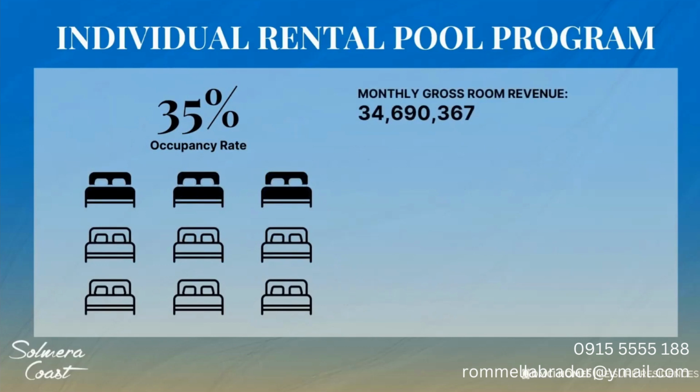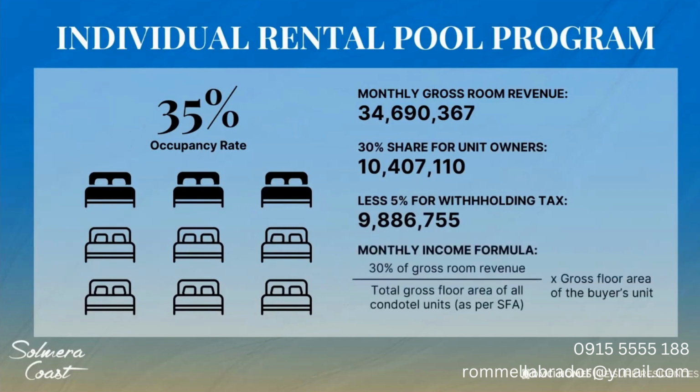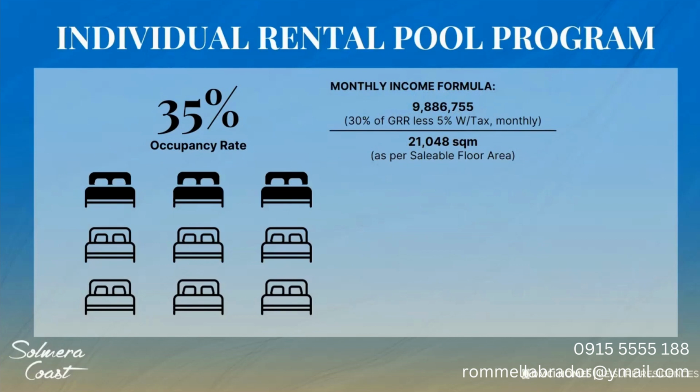So ngayon, paano magiging computation natin to the unit owners? We will be using this formula, which is 30% of the gross room revenue divided by the total gross floor area of all Condotel units as per saleable floor area, multiplied by the gross floor area of the buyer's unit. So here we have, for example, 9.89 million divided by 21,048 square meters, which is the saleable floor area, which gives us a product of 469.72. So this product will actually be our multiplier whenever we multiply it to the gross unit area. And with these calculations, the unit owner can actually earn around 16,000 pesos for studio units, 32,000 pesos for one-bedroom units, and 42,000 for two-bedroom units.